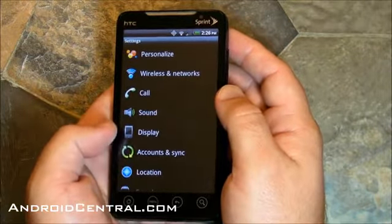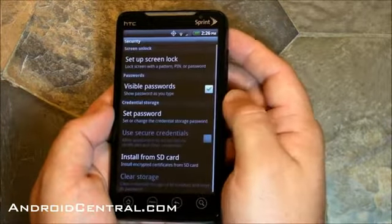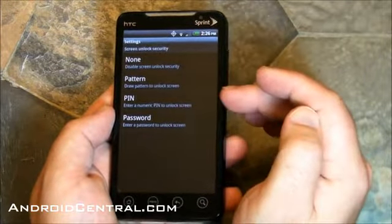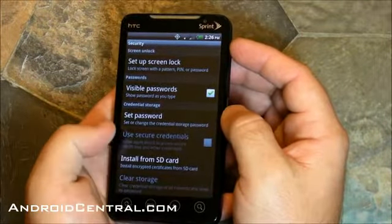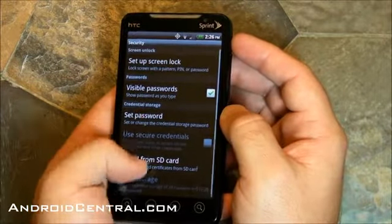So, we'll start with, how about, let's go down to security. This is a big one for people, right? Everyone wonders about Exchange. Here's the one that came new in Froyo. You have new pattern locks. You got the pattern lock, pin lock, or password lock, and then that can be set by your Exchange settings. So, your IT department can do that. Install search from the SD card.